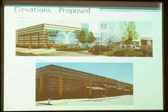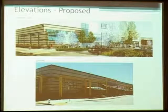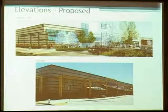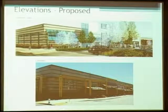Each entry to the retailers has enhanced hardscape, but a little bit different than what's in your staff report this evening. What you see in the presentation tonight is a slight modification to the Nordstrom portal, and that is that on the left side of the building you'll see the horizontal blue banding, which is a material that we brought down to the ground to give the elevation more balance.